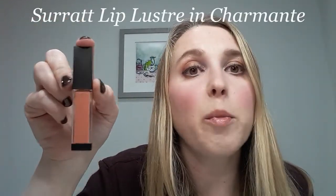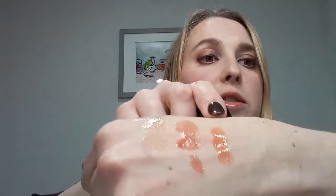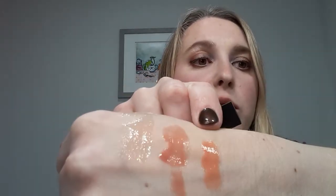Okay, and I'm back with Charmant. And Charmant is more of a peachy color. So it's more of a peachy nude, light peach. And this is what it looks like on my lips. There's just a hint of color. This one does not have any shimmer. However, I don't know if it's just this particular one.